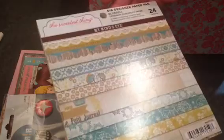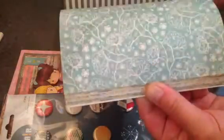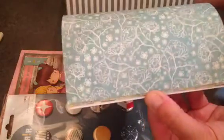And this paper pad she included. It's Bluebell, My Mind's Eye. And the patterns in here are really, really sweet. If I could translate these to home decor into fabrics, I would, because I love these colors. Beautiful.